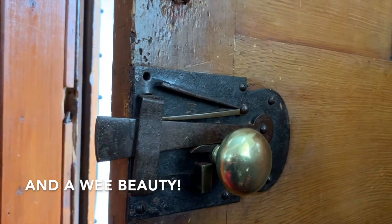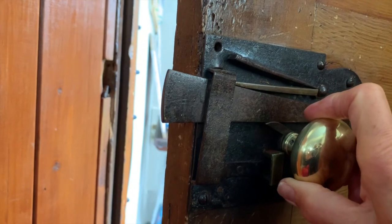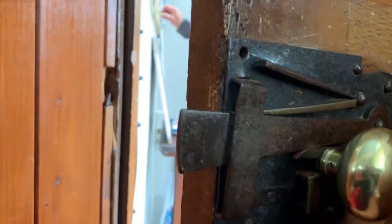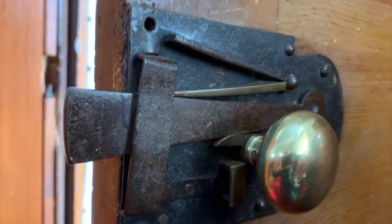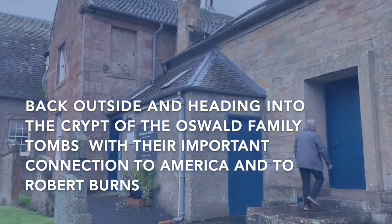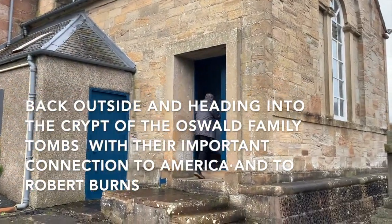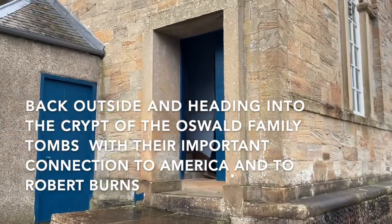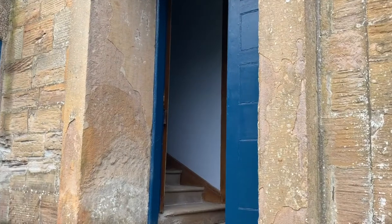For the doorknob enthusiasts amongst us, look at this. How beautiful is that? What an action. Now here we are outside the church again, and we're going to go through this door. This is like that children's programme, what's behind the blue door.